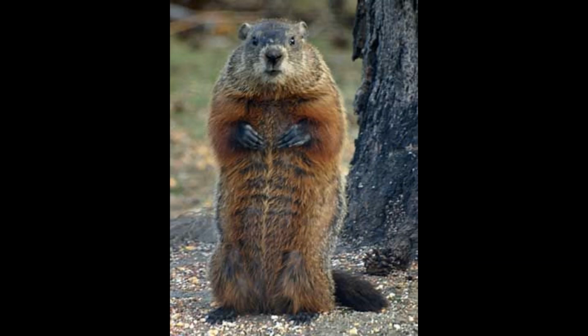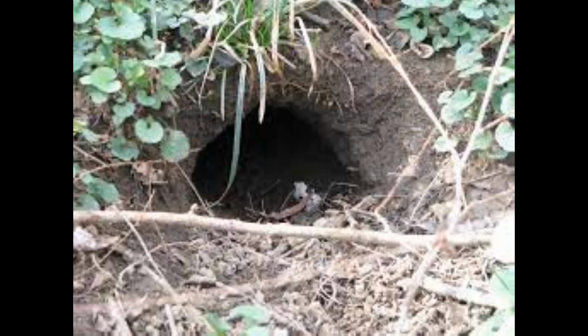Now, the groundhog is the largest member of the squirrel family, and they're mainly herbivores, meaning that they love plants, so clover, dandelions, alfalfa, but they won't give up the opportunity to snack on a grub or other insects if they can catch them. The groundhog lives most of its life underground, and it's very unique.